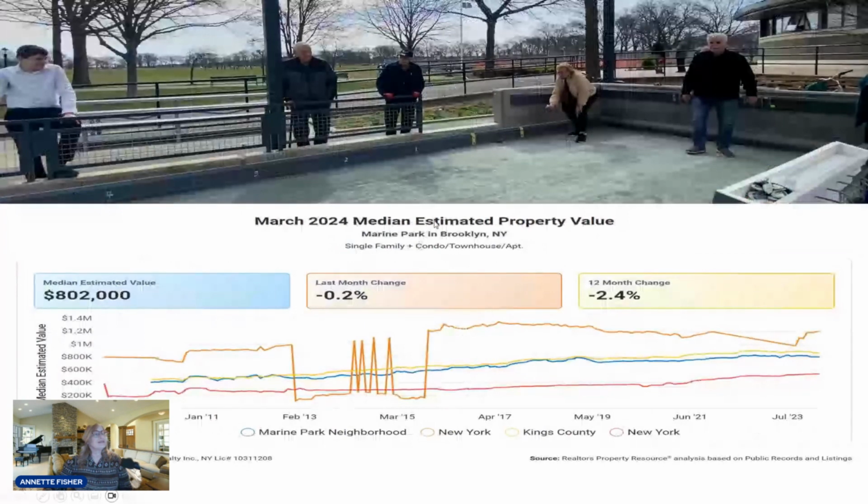Our next slide says March 2024, the median estimated property value. You see it jumped up to $802,000. Estimated property values usually come from properties that were actually sold, and so this number is fairly accurate. However, again, you still can't tell if it's for a single family, condo, townhouse, or apartment. That said, even if some condos and co-ops were bringing prices down a little bit, prices for a home in Marine Park are averaging $802,000. So that has come up quite a bit over the last several years.